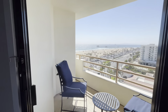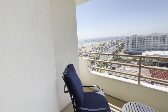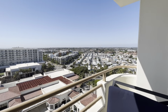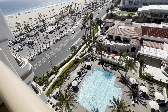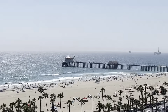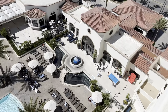But the real winner of this room, and you know I am all about the view. Holy cow, this balcony is so good. The view, just the air, nice little breeze. You can see right down there to the beach, and then over to the pier, which I'll give you another look at in just a minute, but just such a neat location. Super huge pool area.